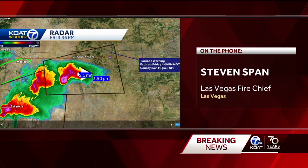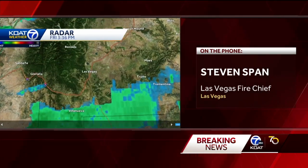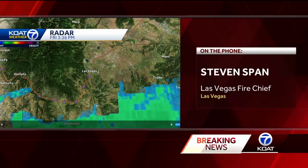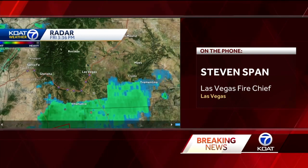Currently, right now in the city of Las Vegas, there's no precipitation. We are surrounded by clouds all around town, but fortunately nothing's hit the town itself yet. We do have our crews out keeping an eye open and making sure that we're protecting the citizens properly. You are on the northern edge of that tornado warning, which is in effect for the next 24 minutes for the better part of central New Mexico and, of course, San Miguel County down south over the Estancia Valley, et cetera.